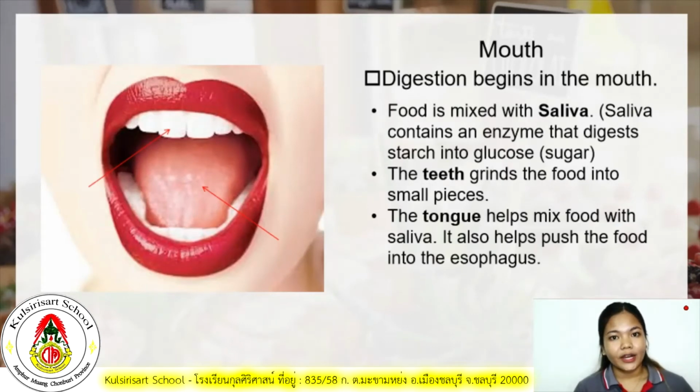The first organ in the human digestive system is the mouth. Now, what is the mouth? Digestion begins in the mouth. Food is mixed with saliva. Saliva contains an enzyme that digests starch into glucose, or sugar. The liquid that you can feel inside your mouth is what we call saliva. This saliva contains an enzyme that digests starch into sugar. Sorry, not table sugar, okay?